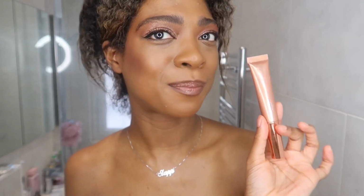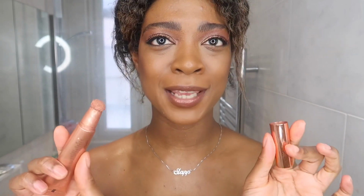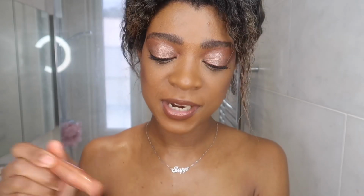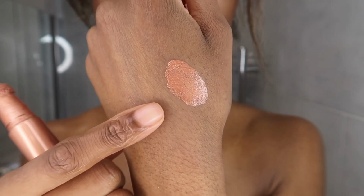First up is the Charlotte Tilbury Beauty Light Wand in the shade Pillow Talk Medium. This comes with her kind of sponge applicator. I don't really use it directly on my face. I tend to use it on my hand first and then just dab it on. It's a really bright coppery rose gold pink shade and it's so nice, so flattering.